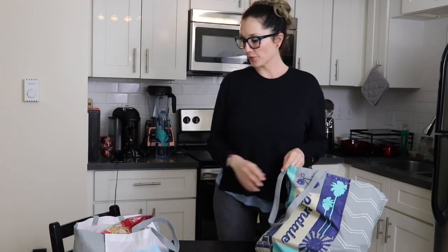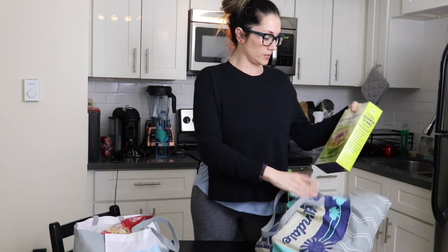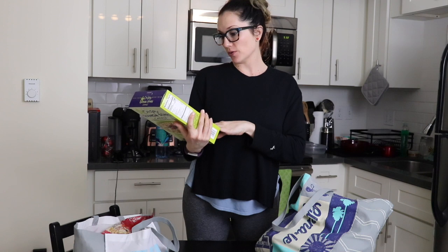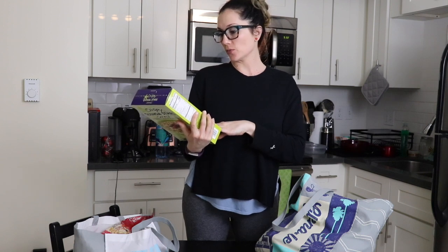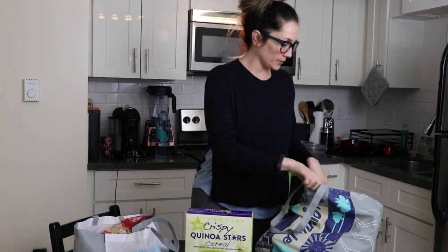Okay, so I just got back from Trader Joe's and I'm going to show you what I got. It's all reflux friendly. These are new, I haven't seen these before. They're crispy quinoa star cereal. It says quinoa and rice cereal sweetened with cane sugar and honey. So I want to try that. I hope it's good because I love cereal.